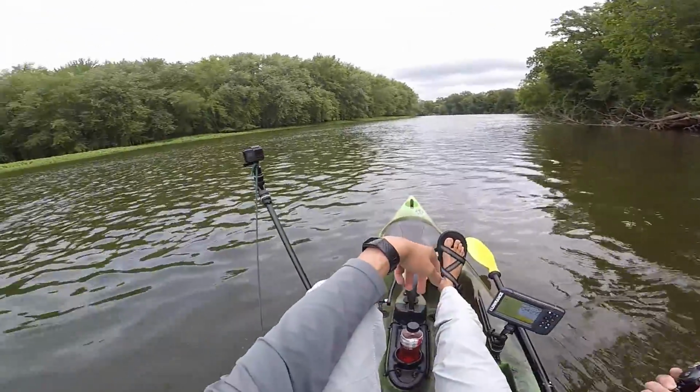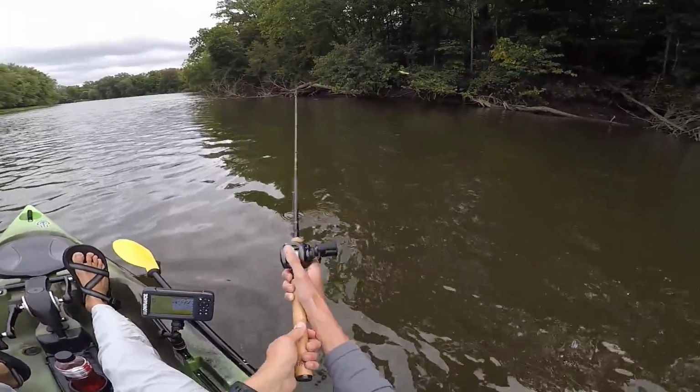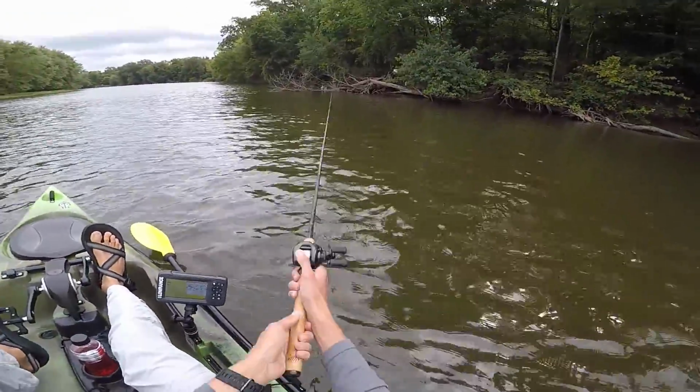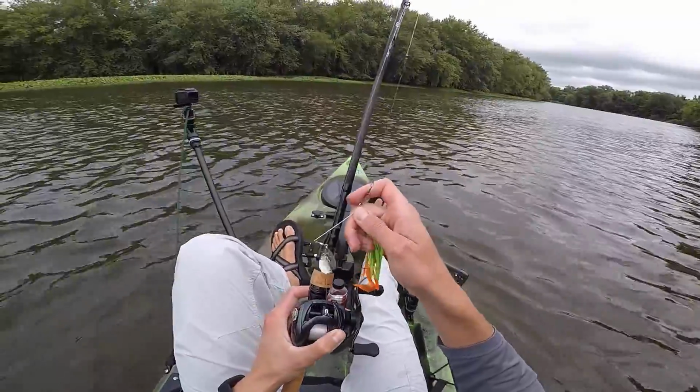Who would have thought Bumper was a smallmouth? I thought Bumper was a pike the whole time. It was a little 14-inch smallie. It was a nice little fish. Note to self, buy trailer hooks and immediately place one on this particular spinnerbait. I'm gonna turn around and head back downstream and keep fishing.